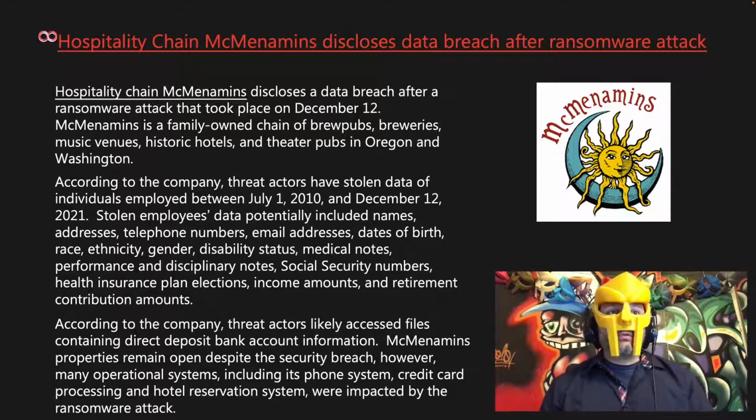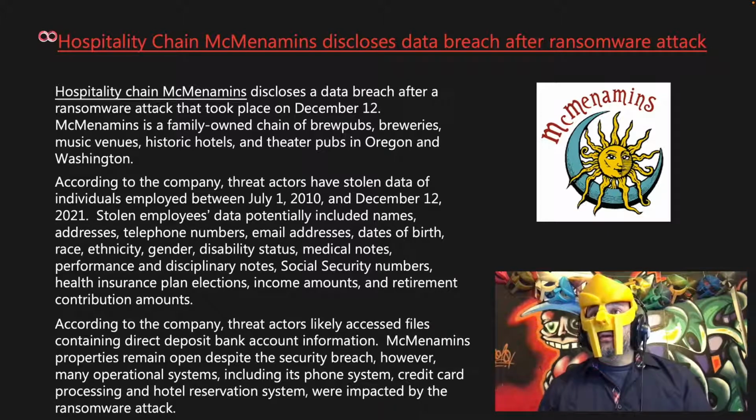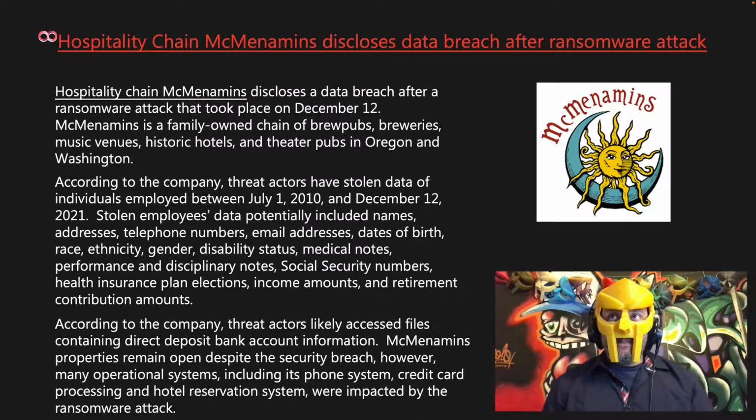McMenamins properties remain open despite the security breach. However, many operational systems, including its phone system, credit card processing, and hotel reservation system, were impacted by the ransomware attack. The good news is that customer and financial data was not affected.